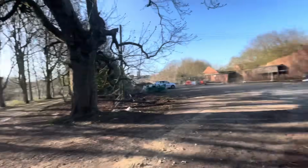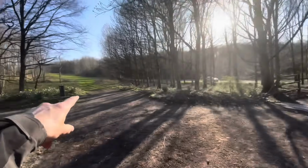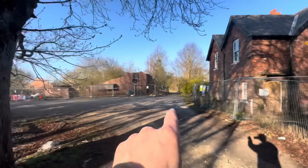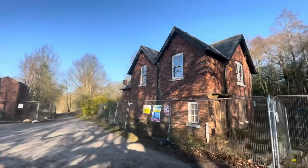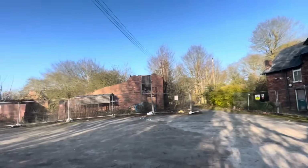And like I say, this path gets used a lot. Got the main road there, got a path that gets used a lot. People walking that way, cyclists. So I'm going to be very, very stealthy. And it could be haunted. Could be haunted around here.